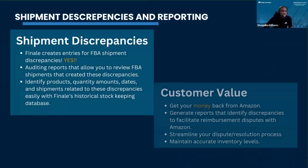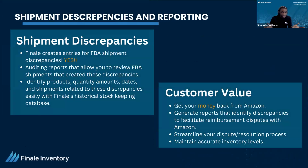Monetary value. So shipment discrepancies. Yes, it's here. Those audit reports are really easy to produce in Finale. I'll show you some examples of that and how we can directly understand what's going on with the different shipments that happen on Amazon. You have an easier way to get your money back.